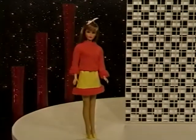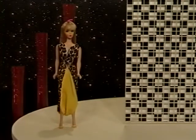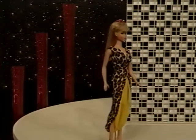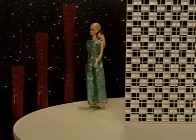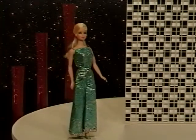Fashion number 1477, Hooray for Leather. Fashion number 1479, Leisure Leopard. Fashion 1481, Firelight. Fashion number 1482, Important Investment. Fashion 1484, Yellow Mellow.